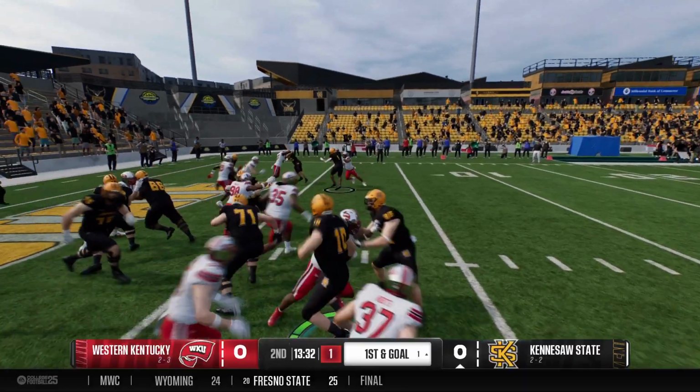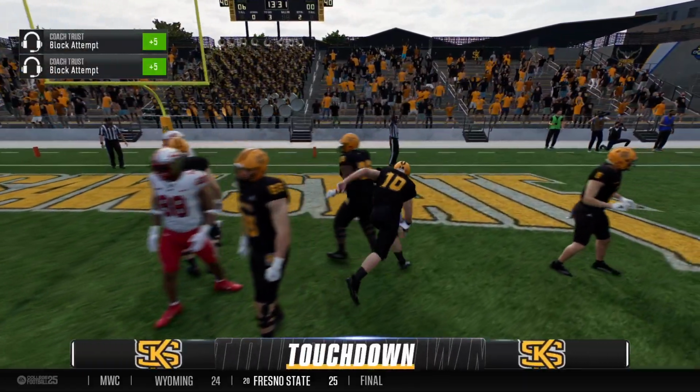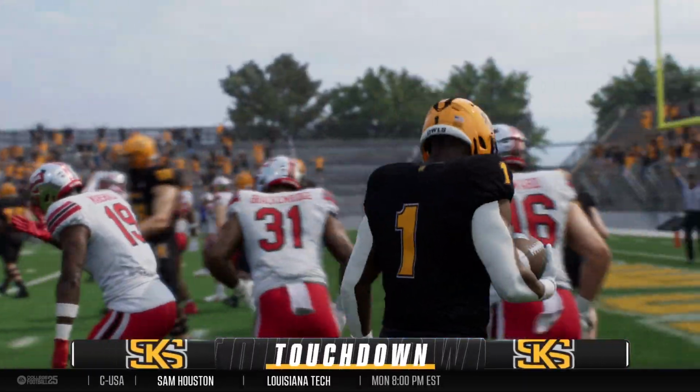Trying to slam it in. Into the end zone he goes. Touchdown, Kennesaw State.